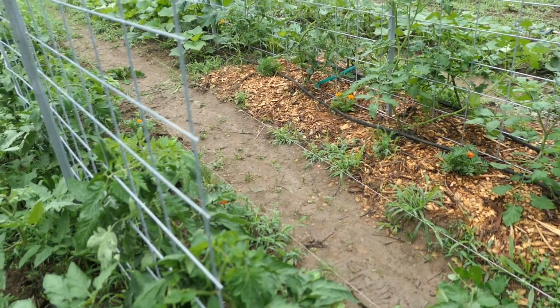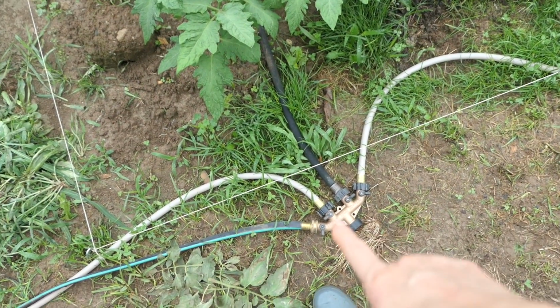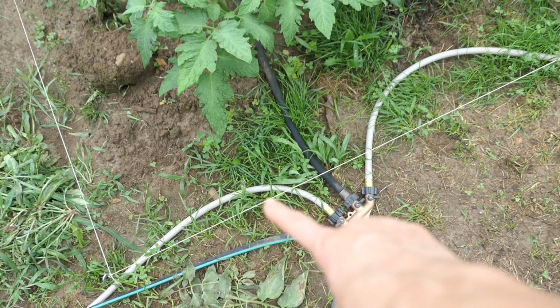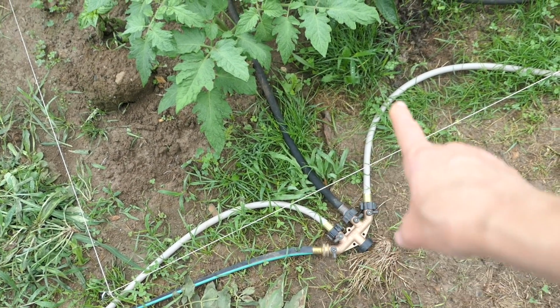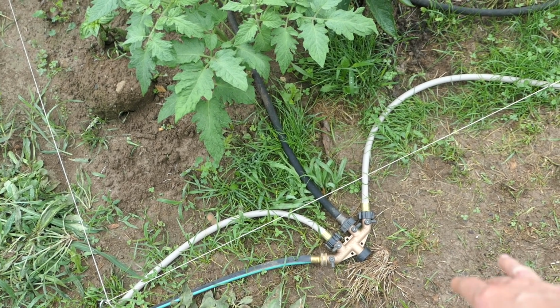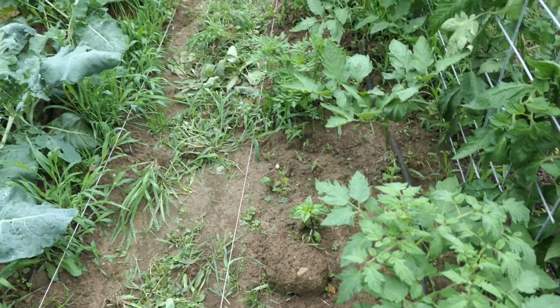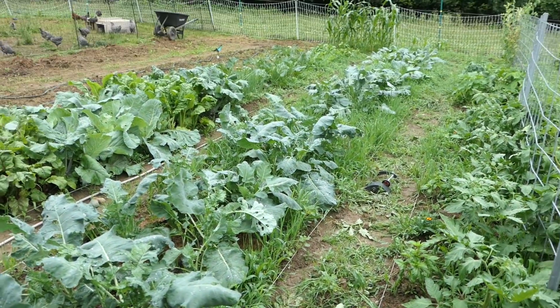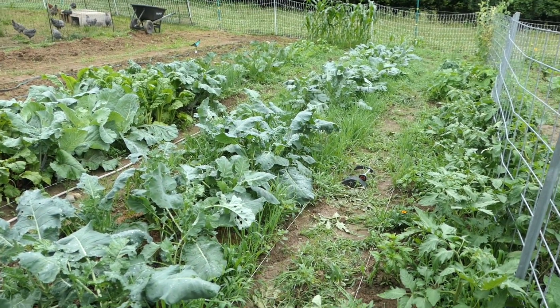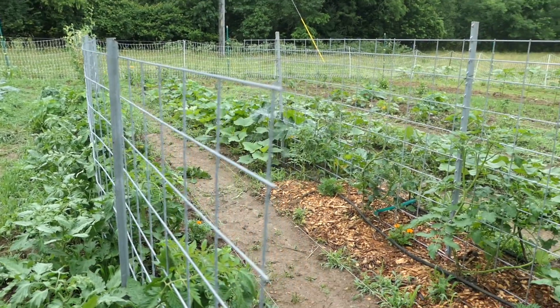If I were to redo it and set up maybe soaker hose on each of these going to different parts of the garden, it might work better, but I just haven't been able to do that yet. So for now, we have sprinklers set up. If it ever stops raining and things dry out a little bit, we'll try out this system.